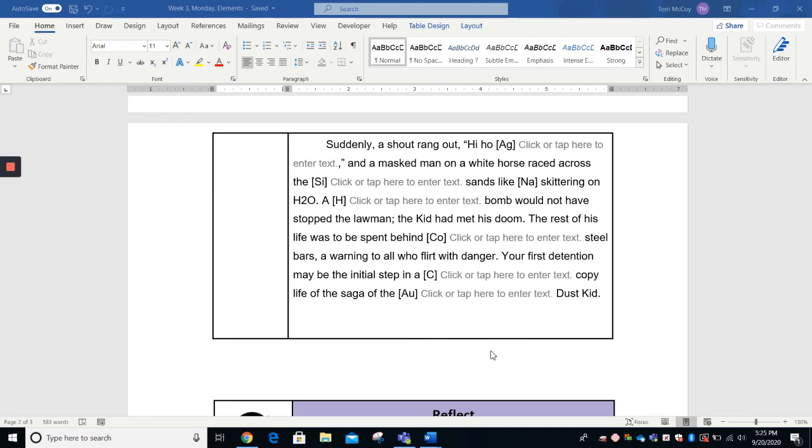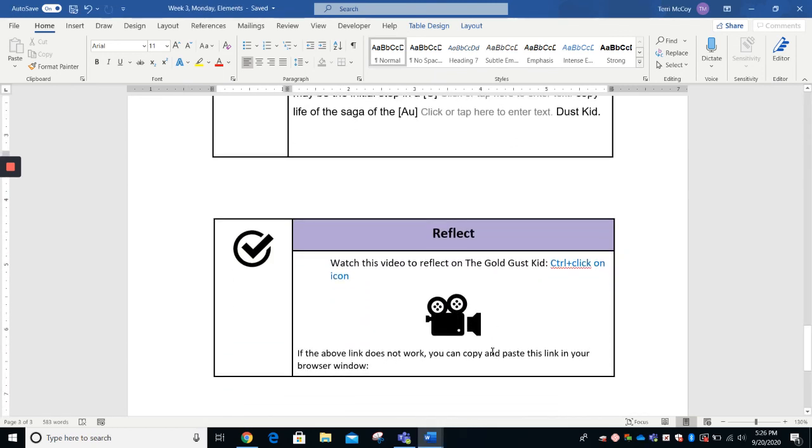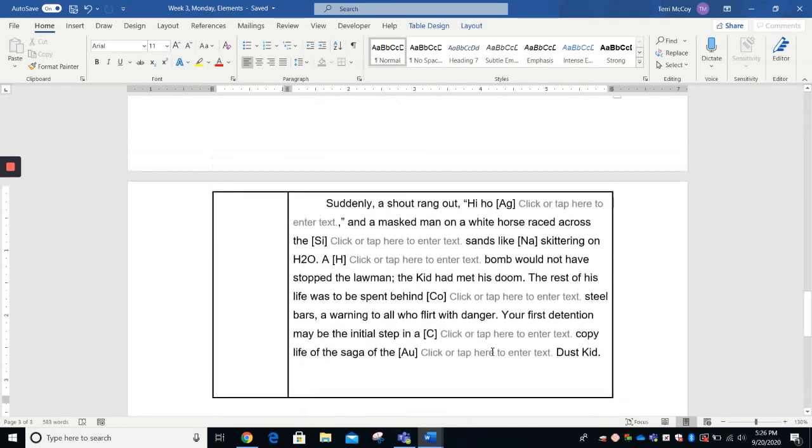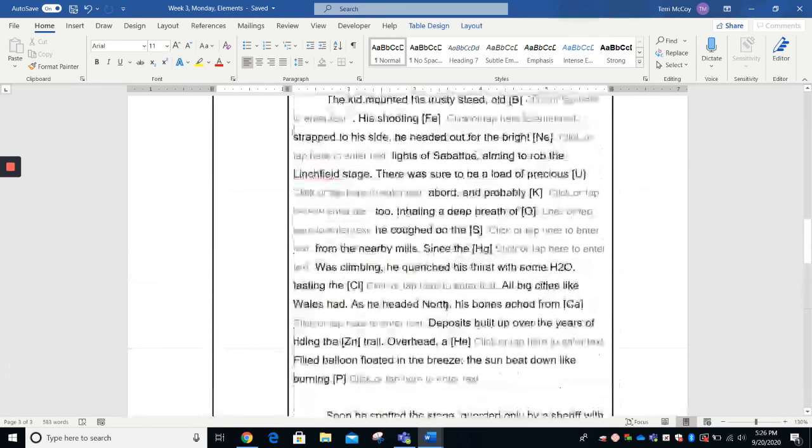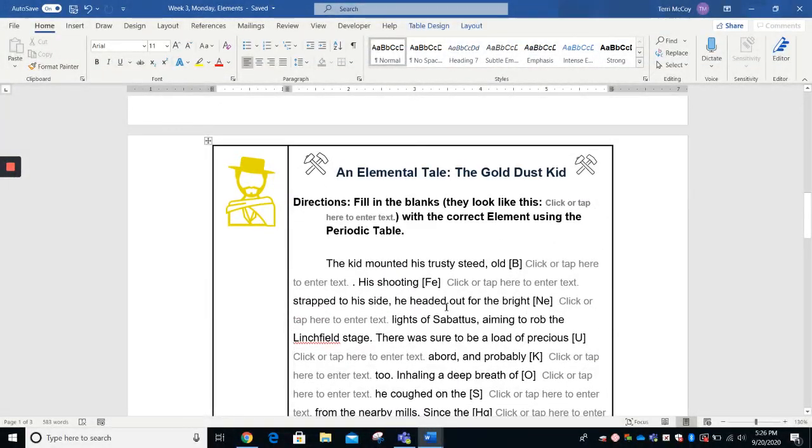Well, I hope you guys got some good practice looking back and forth on the periodic table and finding these elements. If you have any questions, make sure you let me know.